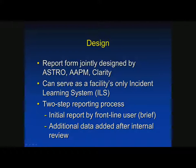The design of the system was done jointly. The report form design was done jointly by ASTRO, APM, and Clarity. The key thing is that it can serve as the facility's only incident learning system if you don't already have one in place.